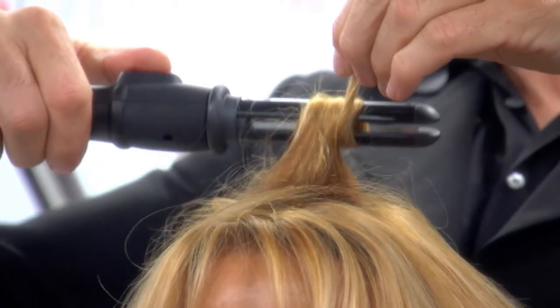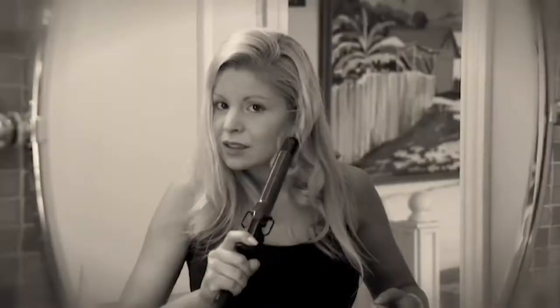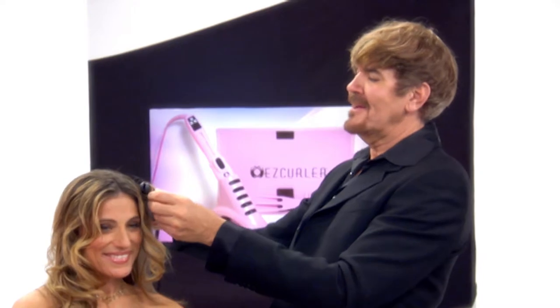But that's just the beginning. See how fabulously simple it is to get shape, body, and amazing volume all the way down to the root. Easy Curler can even put pizzazz into limp, lifeless bangs. And remember, because the Easy Curler doesn't damage your hair like ordinary hot irons and curlers, your hair always will be styled and alive with a healthy shine. You can hold that curl for as long as you want and get the most amazing look imaginable.